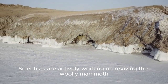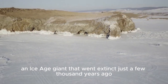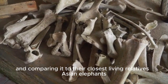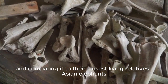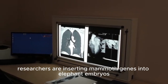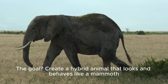Scientists are actively working on reviving the woolly mammoth, an Ice Age giant that went extinct just a few thousand years ago. How? By extracting frozen DNA from preserved mammoth remains and comparing it to their closest living relatives, Asian elephants, using CRISPR-Cas9, a powerful gene editing tool. Researchers are inserting mammoth genes into elephant embryos. The goal? Create a hybrid animal that looks and behaves like a mammoth.